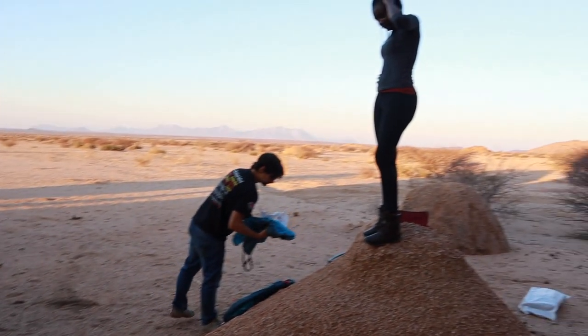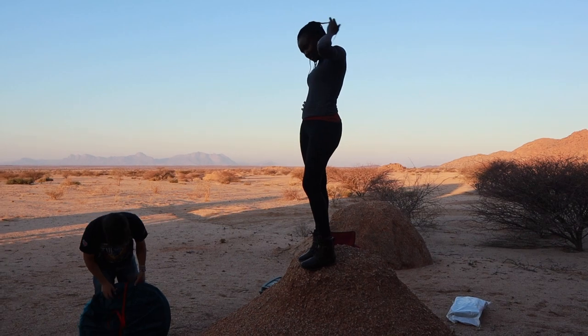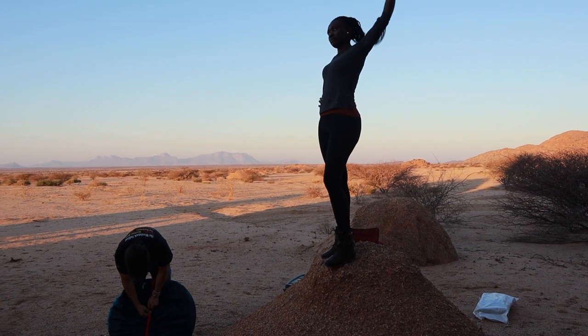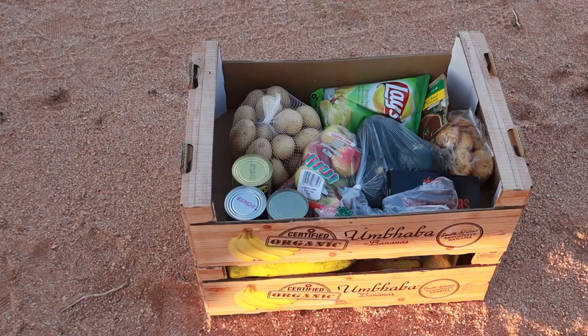And somebody's not helping. Look, my cousin here, the driver. The boss is supervising, huh? I'm the boss. Yes, so I'm supervising. Okay, of course, she was the one driving the whole way here.